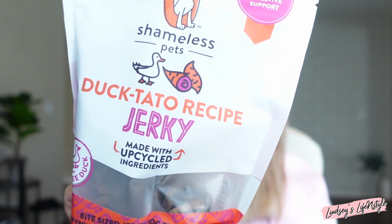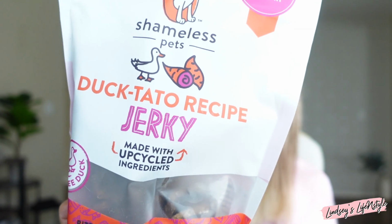be fine. I did go ahead and pick up some of these little treats for Remy. We haven't tried these. They are jerky and they're made with upcycled ingredients. They're bite-sized jerky dog treats.